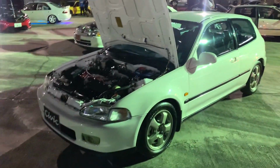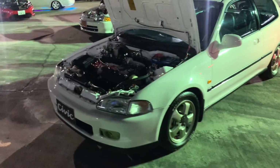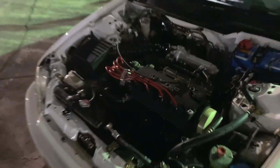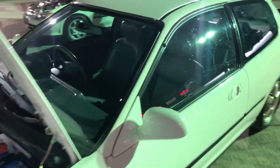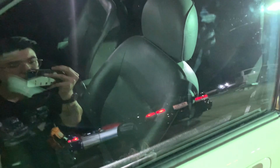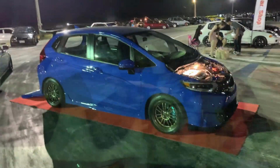Okay, this one. Another stock one guys. Look how beautiful this car is. So clean. Ini bukan EG6 tau. Engine pun single cam lagi VTEC. Tapi tengoklah weh, dalam pun stok gaban weh. Tengok seat dia pun leather dari factory. EG9 stock juga.